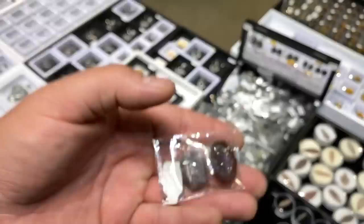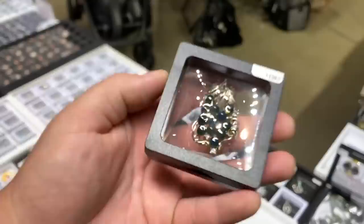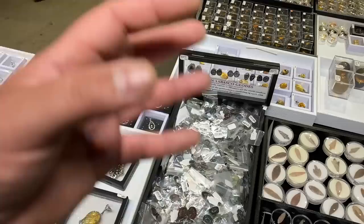I've had people for many years ask me for unsliced Tabasco geodes. And you don't see them unsliced very often. I think I've seen them one time, a vendor selling a small section of unsliced ones. Sometimes you see people selling them sliced and not even paired up, just a bunch of odds and ends, and that's a real bummer.